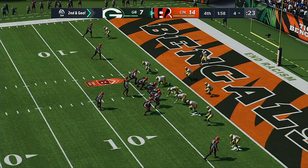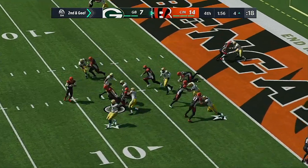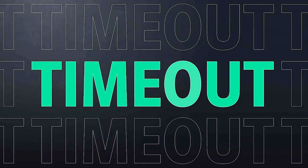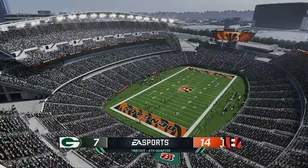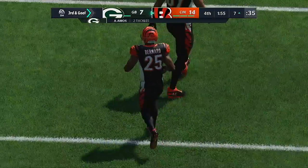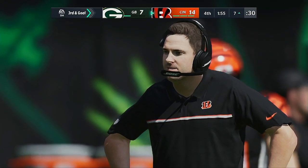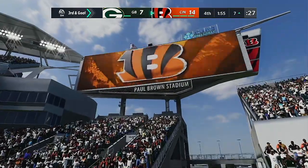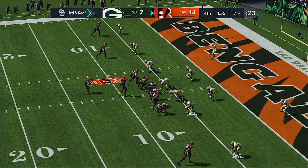Second and goal from inside the five. They'll try and run some clock here as they keep it on the ground. So fresh out of the two-minute warning, and here's another timeout taken with 1:55 remaining. A lot of tired bodies on that field, but this is a big play, third and goal.